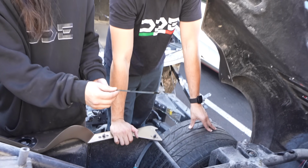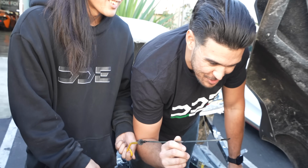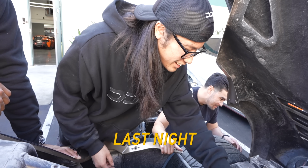Whoa! Dude, is this a shiny? Diesel? It's not shiny. It's just... Dude, I don't see any glitter, so that's good. You know, like the glitter on Sean's beard from last night.